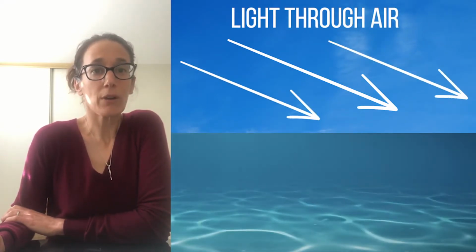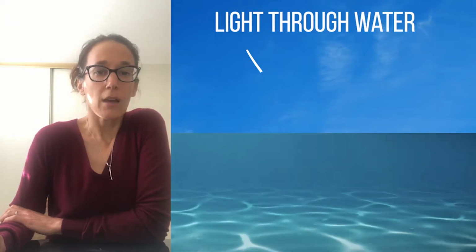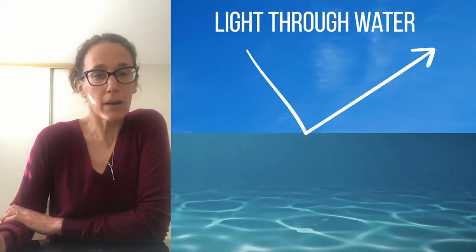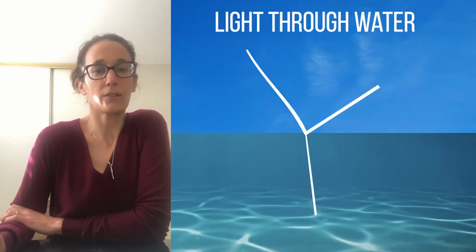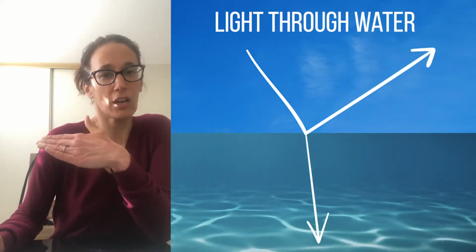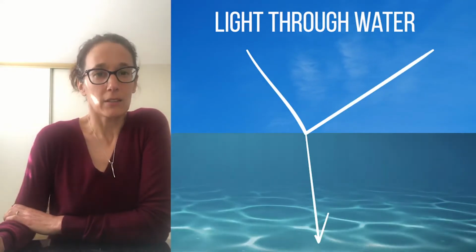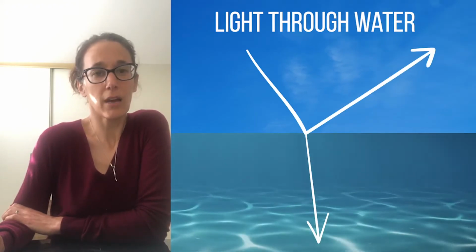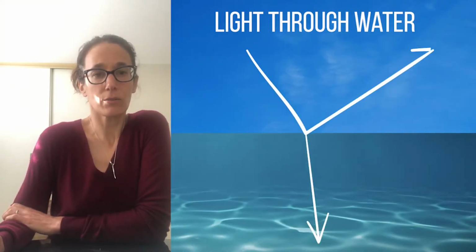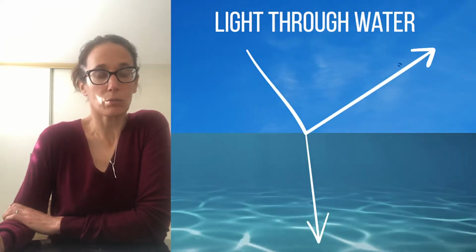However, when your ray of light encounters another medium, like water, part of the light is going to be reflected, and then part of the light is going to propagate into water, but it's not going to propagate in the same direction. It's going to slightly change its direction. It's going to be refracted. This is what refraction is all about. It's when a ray of light crosses another surface and as a result slightly changes direction.